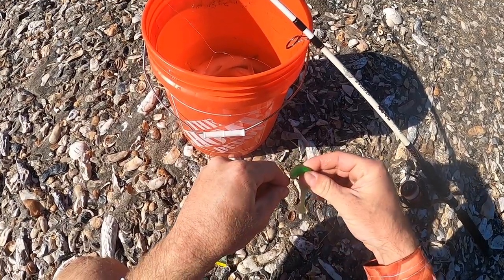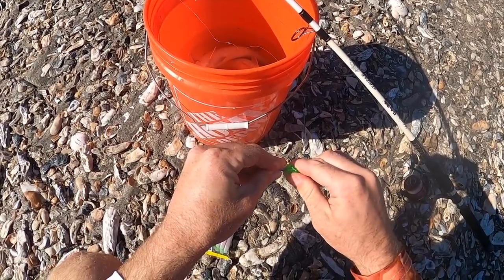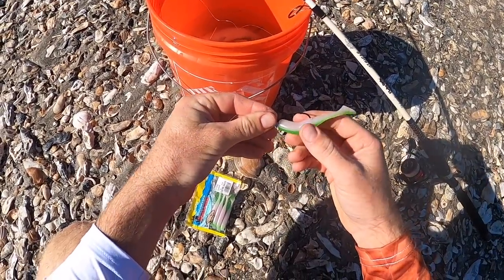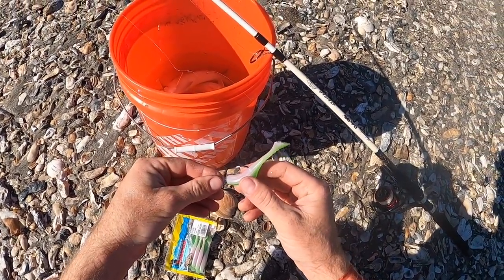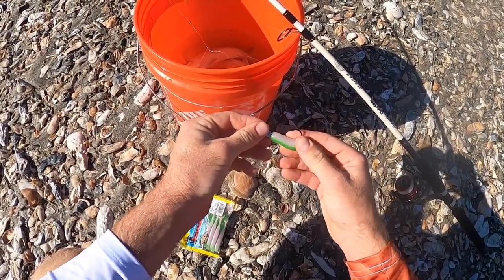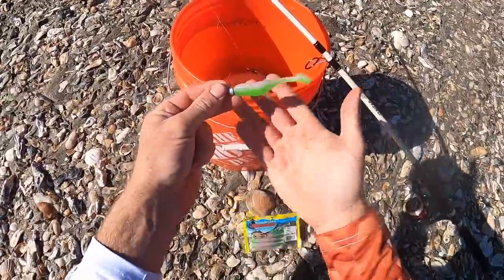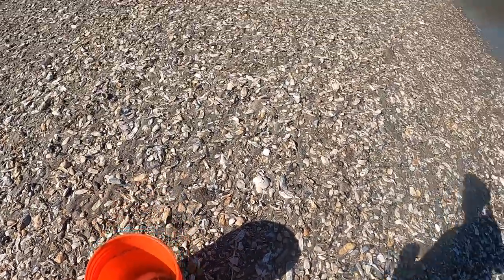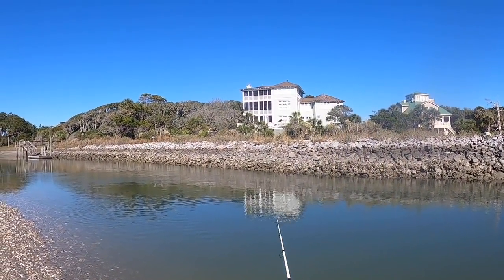Oh yeah, we're catching some fish on the voodoo shrimp, but I feel like I'm not catching as much as everybody else is catching right now. So, did I rig that on upside down? I think I did. Maybe I didn't. We're gonna switch up tactics a little bit and try this right here. This is an electric chicken sea shad color. So we're gonna give that a try. Switch it up just a little bit. Alrighty, electric chicken, do your stuff.